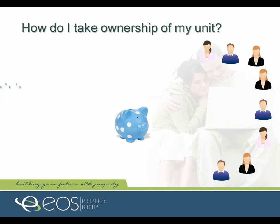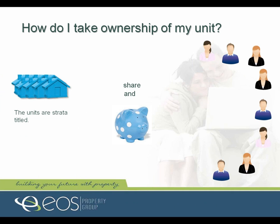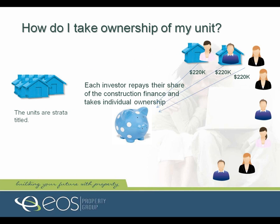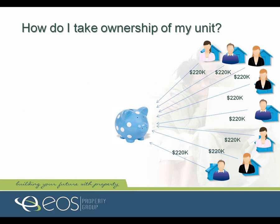But now the job's done and you want to take ownership of your own particular unit. So we've got a block of land and we've got 8 units on it, and so each of the investors now wishes to take individual ownership of their own property, and so they borrow their proportion of the construction finance against their new unit and put those funds back into the joint venture to repay their proportion. And as they do so, of course, they take ownership of their own unit. And once that's done, there is no need for a joint venture. That can then dissolve, and everyone now has ownership of their own unit. They can then sell it, keep it, rent it, live in it, do what they wish. They own the unit outright.